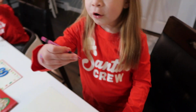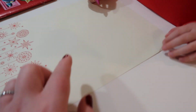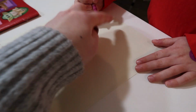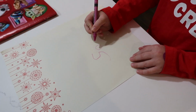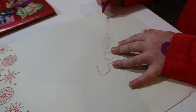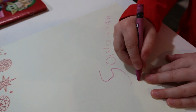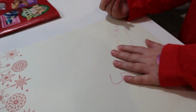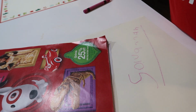Mommy took my favorite crayon. I took your favorite crayon. All right, so why don't you write Savannah on here? Leave the center empty and write Savannah so he knows it's yours. Excellent. So now we'll put all your gift ideas around that. So we're gonna cut out anything you want from the catalog and we're gonna glue it down on the paper, okay?